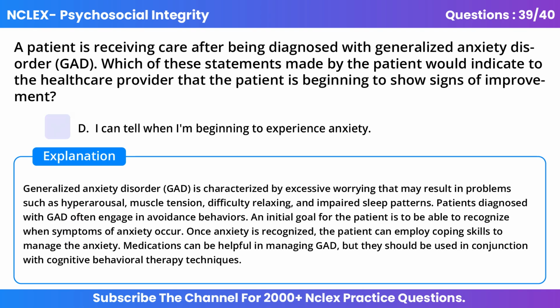Generalized anxiety disorder, GAD, is characterized by excessive worrying that may result in problems such as hyperarousal, muscle tension, difficulty relaxing, and impaired sleep patterns. Patients diagnosed with GAD often engage in avoidance behaviors. An initial goal for the patient is to be able to recognize when symptoms of anxiety occur. Once anxiety is recognized, the patient can employ coping skills to manage the anxiety. Medications can be helpful in managing GAD, but they should be used in conjunction with cognitive behavioral therapy techniques.